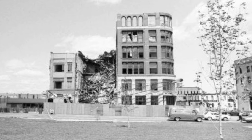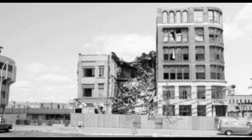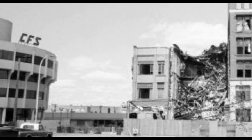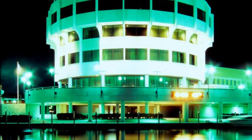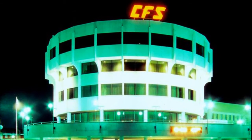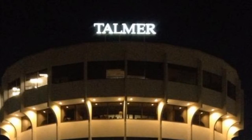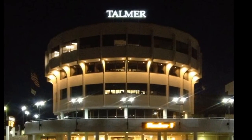And this would also accommodate a brand new building for Citizens Federal, which you can see being built here in this photograph. And if you look to your left, you can see that the Citizens Federal Savings building was already built before the rest of it was torn down. It was certainly different than any other building that was built in Port Huron, and it certainly changed the view of the riverfront. But alas, CFS didn't last. If you look here, you can see the signage is different. Citizens Federal Savings became the Palmer Bank.